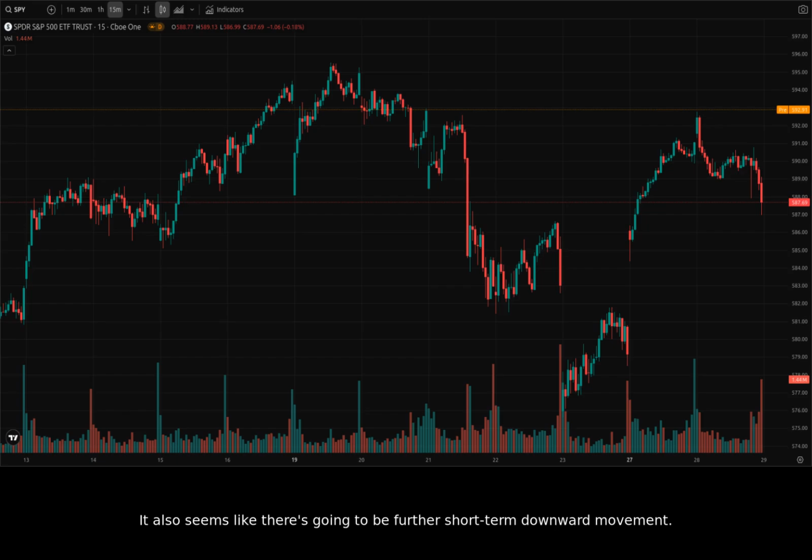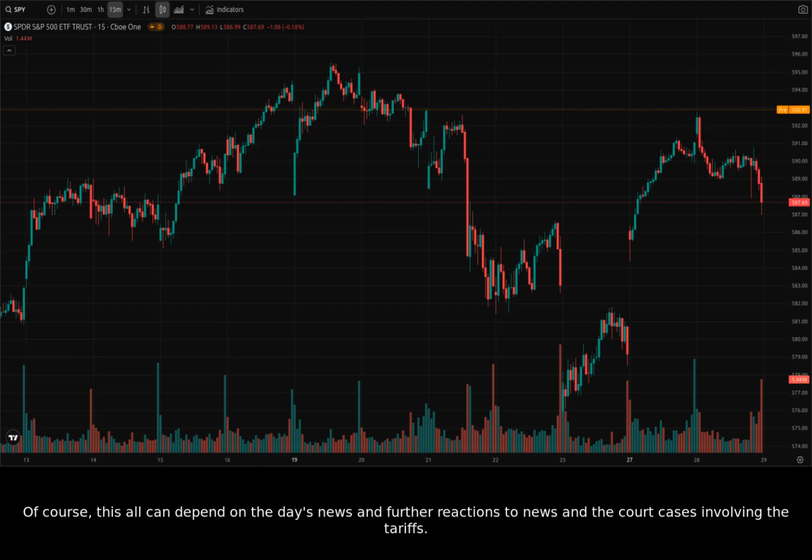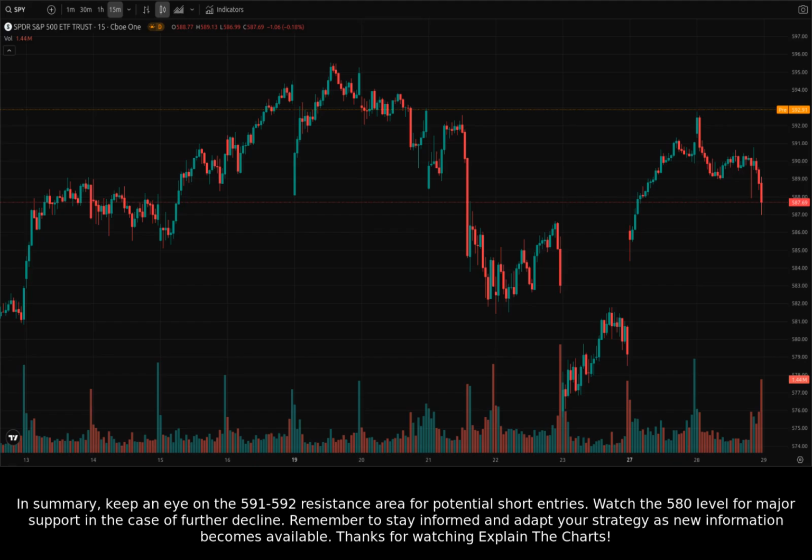It also seems like there's going to be further short-term downward movement. I will wait for more confirmation before shorting, but that seems to be the most likely short-term action. Of course, this all can depend on the day's news and further reactions to news and the court cases involving the tariffs. In summary, keep an eye on the 591 to 592 resistance area for potential short entries.